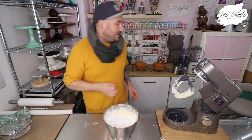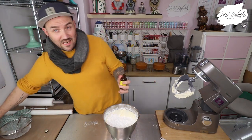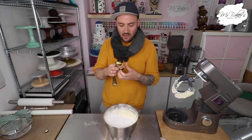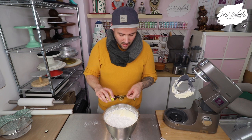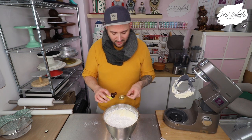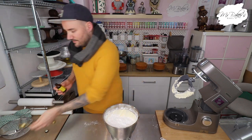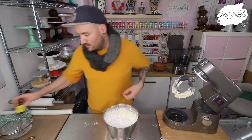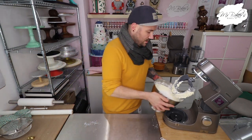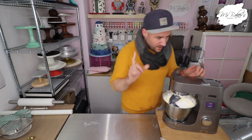Okay, so in a double batch like this, I'm actually going to use 2 tablespoons of vanilla extract. I'm using Nielsen Massey. Now that might sound like quite a lot, but I love lemon and I want this cake to be super, super zingy and lemony. So if that sounds like a bit too much for you, you can reduce that down to 1 tablespoon, but for me, it's going to be 2. Turn down the speed.